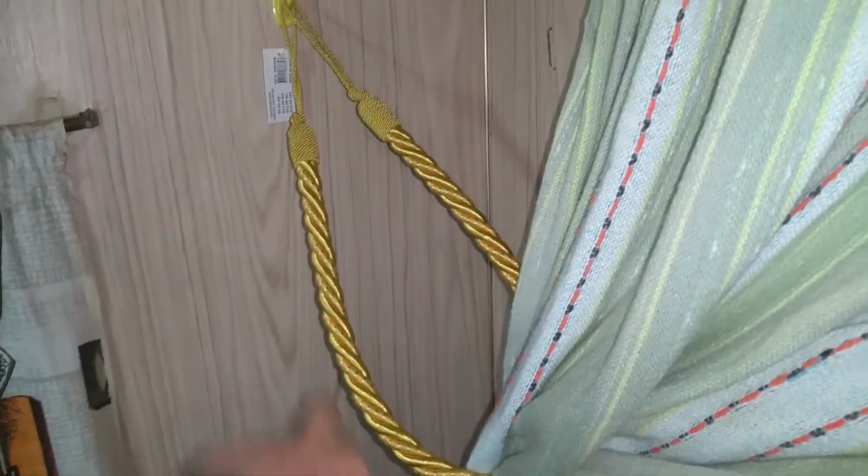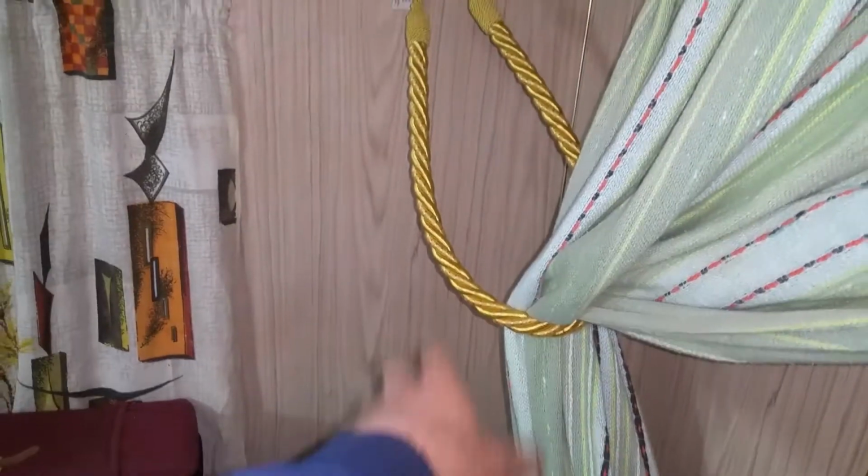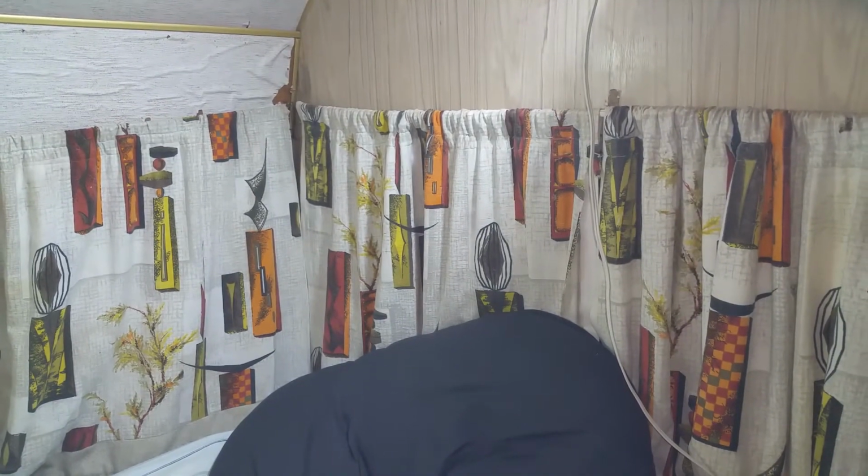Yep, I went to Spotlight as well and I got this. And I'll get more of these sort of things. And there's ones with a little bobble thing, stringy thing hanging down. So yeah, I'll get some blue curtains or something or rather. I was looking at, what do you call them? Blinds, but no, I'll definitely go curtains.